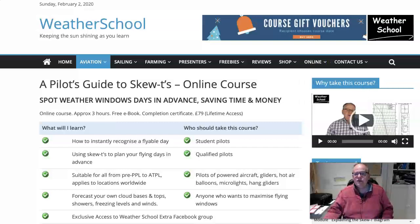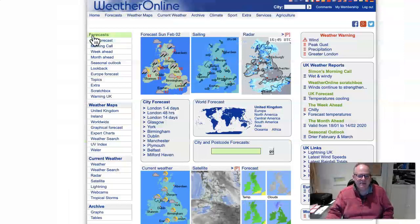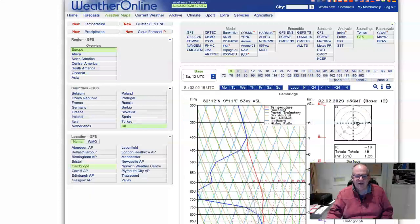So I'm going to get Skew-Ts and take a look at how Monday, Tuesday and Friday shape up. So first up, I'm going to go to weatheronline.co.uk, and that's the page that I get. I then go to weather maps, I go to expert charts, and across the top here you'll see that it says soundings. There's 2 options, temps and GFS. We want to select GFS because those are the forecast Skew-Ts. So we'll click on soundings, GFS, and that's what we get. So that's how the page is going to look.